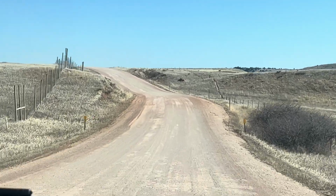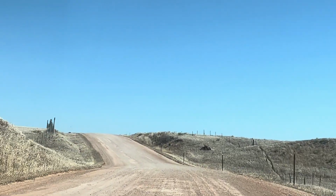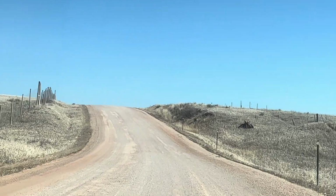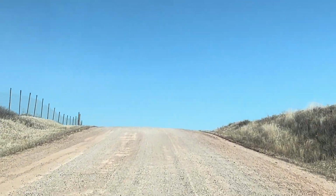Guys, look at this road. It's kind of scary looking, but since it's during the daytime, it's okay. I don't think we'll be comfortable driving here at night.